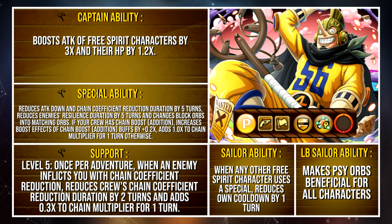Now for his support, he can support Franky and Chopper units, and once per adventure at level 5, when an enemy inflicts you with a chain coefficient reduction, he reduces it by 2 turns and he adds 0.3 times to your chain multiplier for 1 turn, so he gives you a chain boost. A similar support to the one that Legend Cracker has, but Cracker's is way better and also has better numbers, but of course Usopp can be attached to Franky and Chopper, Cracker cannot.